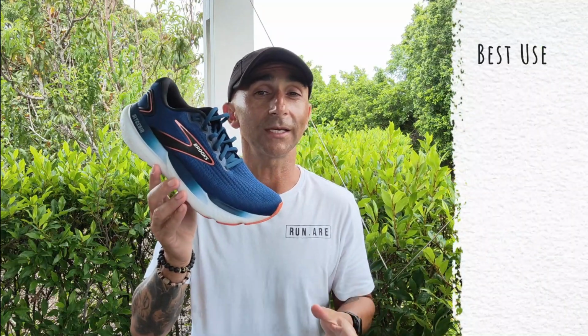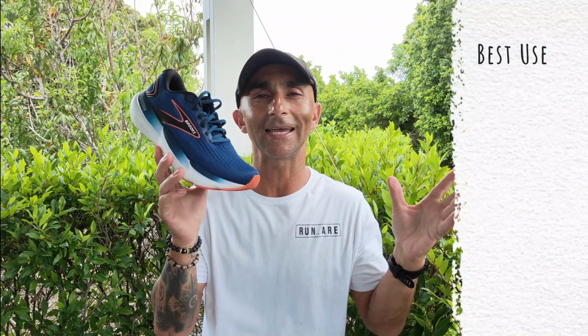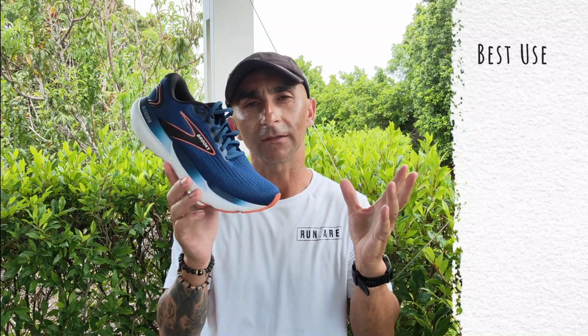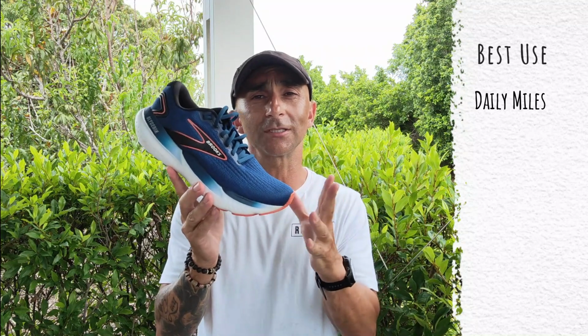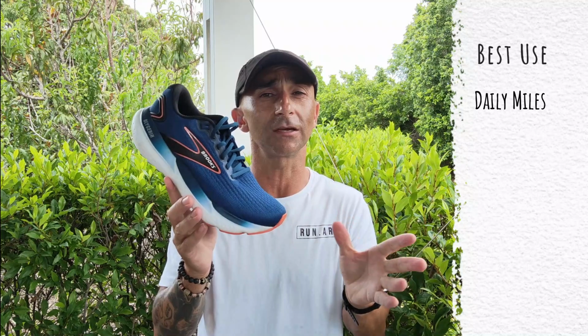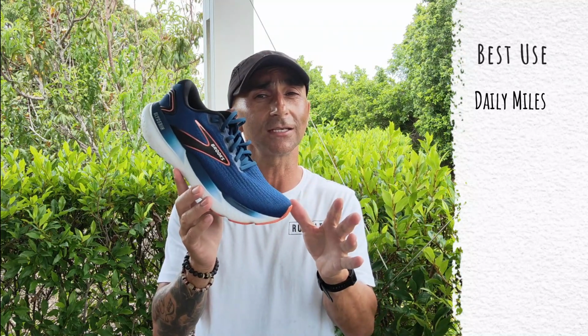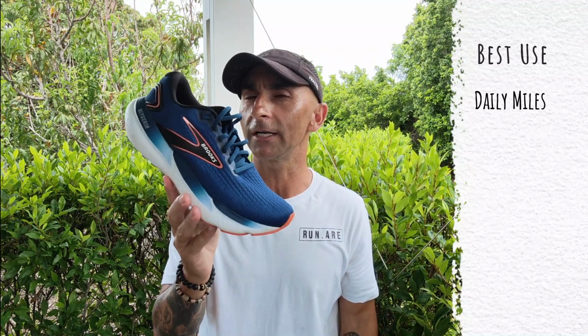Right, so best shoes for me is exactly what this is designed for. This is a premium daily trainer, and that's where you're going to get the best use out of it. So for me, yep, your daily miles, this one suits that down to a T. It's going to take all the sting out of the road for you, really save those legs. You could use it for your easy days, no problems. I'd probably want something a little softer, but this one is also a great long run shoe.